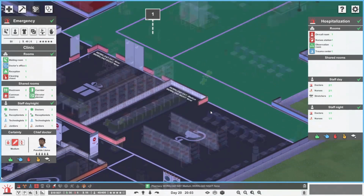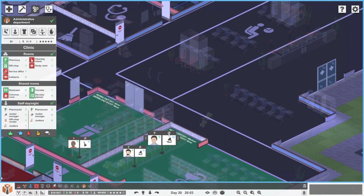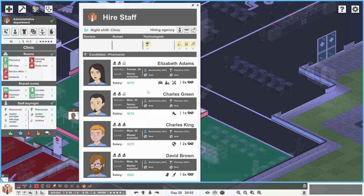And then we need a pharmacy person. Oh, hang on. They're in a different department. They're down here. Let's get a pharmacy person to go on the other side of Matty Shaw's desk there. So at night time, it's going to be Charles King or David Brown. Who's better at pharmacy? David Brown is better. He works more efficiently during the day. Oh, isn't that wonderful? But he is fast.